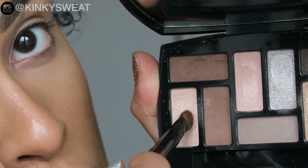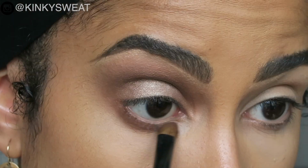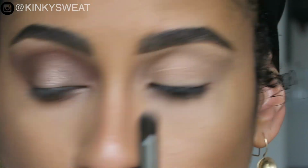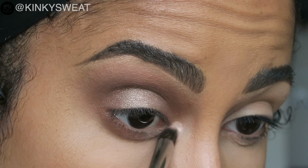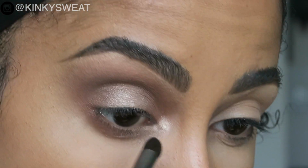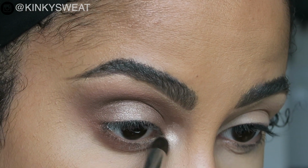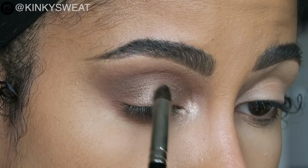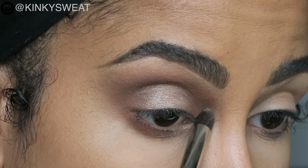Back in with that metallic shade, inner third. Because now we want to use the same metallic shade on the inner corner, I will wet that same shade with the MAC Black and add that to the inner corner, so that really brings out more light, makes it more shiny for sure. And I'm patting down whatever's left over more on the center of the lid.